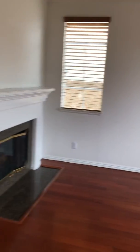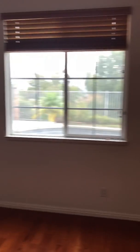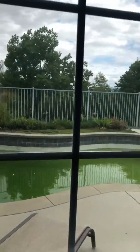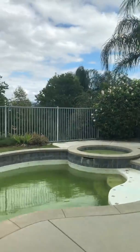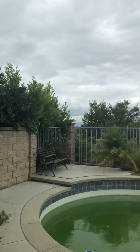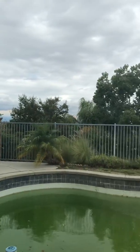And then you have the living room with the fireplace. And you have a kitchen. The kitchen is a nice space, has a big island. And the house has a pool and a jacuzzi as well, and I want you to see this. It has a view. You can see it actually from upstairs more. We're gonna go upstairs now in a second.